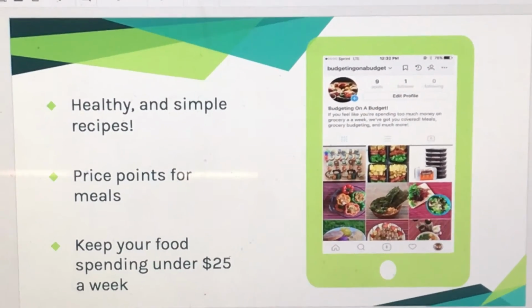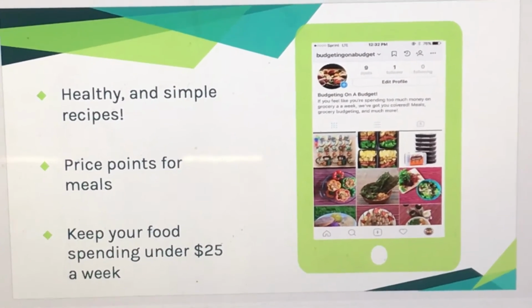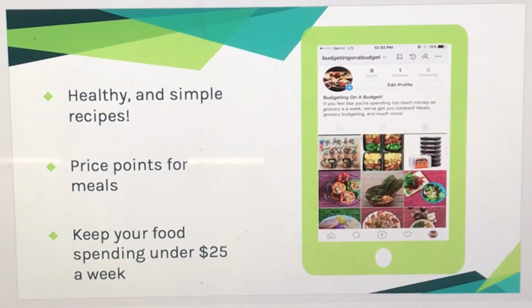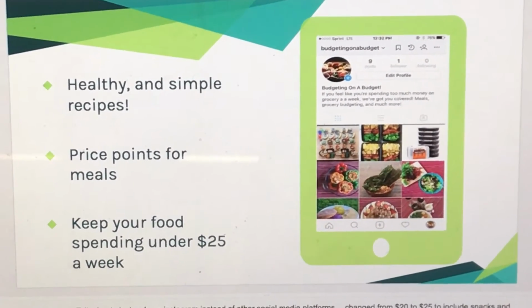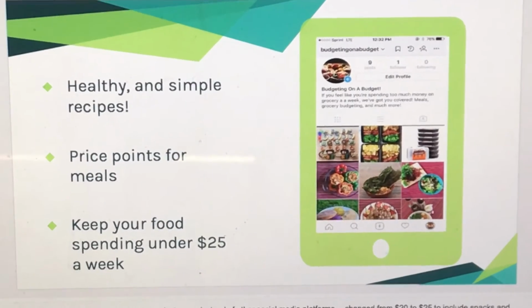And after we went and talked to people, we used those pivots to make sure that we used Instagram as our main social media platform. And we also took into consideration that we would provide alternatives on each post. So if you were vegan or gluten-free, we would provide those as well, as also itemizing each grocery item that you get and telling you the price of each one.